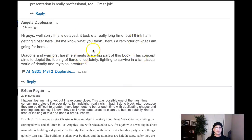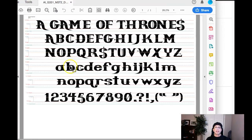All right. So, you mentioned the concept aims to depict a feeling of fierce uncertainty, fighting to survive in a fantastical world of deadly and mythical creatures. And I get that out of this. I'm definitely seeing this kind of medieval mythical posture to the typeface. So I think that's fantastic. I think another really impressive thing here is that you're very, very consistent in the mechanics of your letter forms.